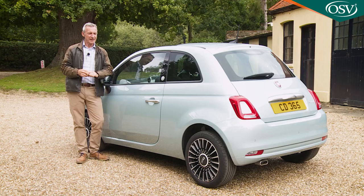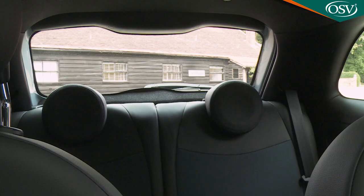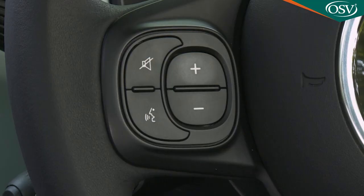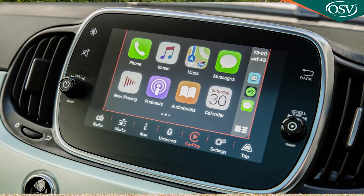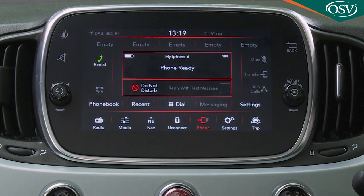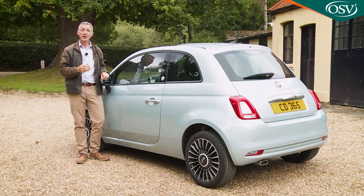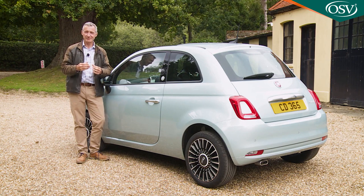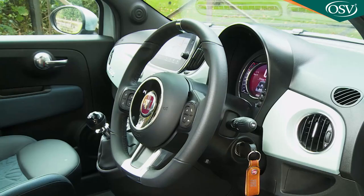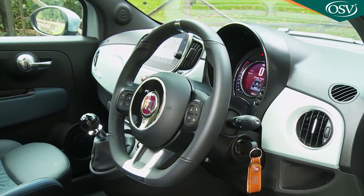Lounge spec also gives you a couple of crucial features, rear parking sensors, which you really need with the restricted over-the-shoulder view, and the 7-inch UConnect Live centre dash infotainment screen package too. Now, this includes voice recognition, Apple CarPlay and Android Auto smartphone mirroring. There's also a DAB audio system, Bluetooth hands-free calling, music streaming, and an SMS reader that will read out your text messages to you. Lounge spec also includes 15-inch alloy wheels, a fixed sunroof, front fog lights, cruise control, and a steering wheel that is trimmed in man-made techno leather.